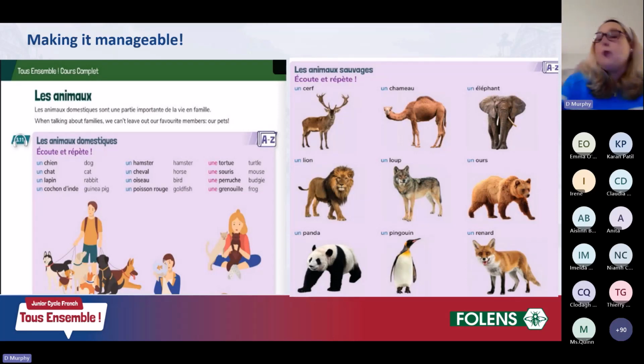And I would feel overwhelmed trying to teach that, let alone have the students learn it. So how I've done the vocab sections in Tous Ensemble is really trying to make them student friendly, be it really small things like color coding our indefinite articles so they know one is masculine, one is feminine.